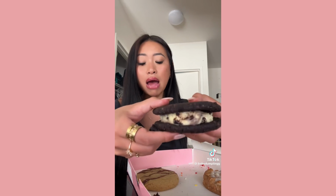This one is the mallow sandwich with fluffy white creamy center. And I think it has brownie pieces in the inside. I like this a lot more than I expected. I love the chunks of brownie in the center. It adds like more texture. Honestly, 9 out of 10. The center isn't that sweet, so it like really balances everything.